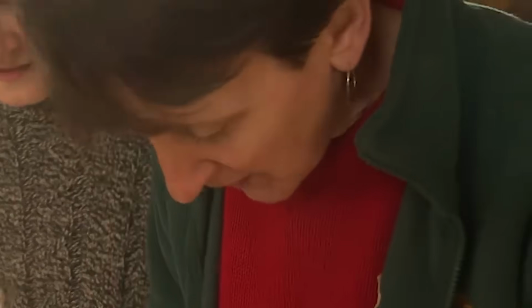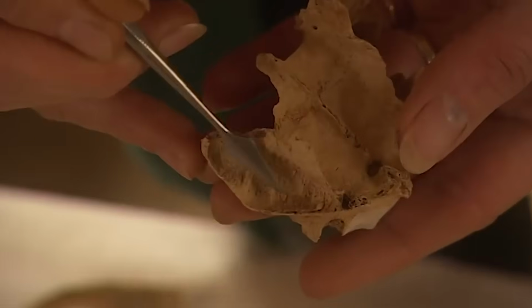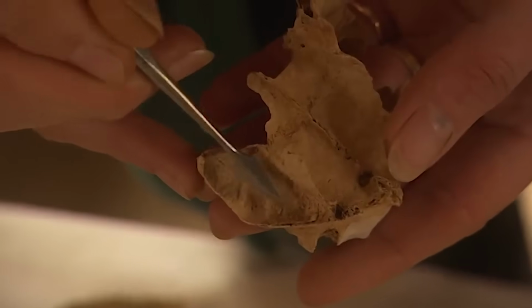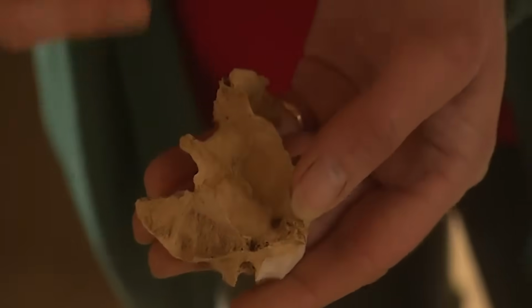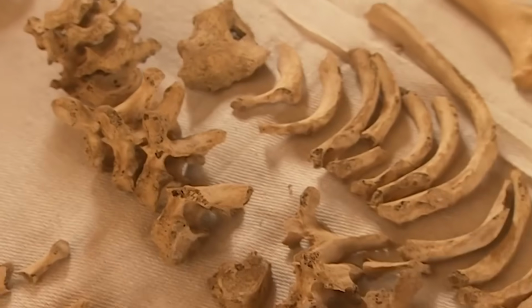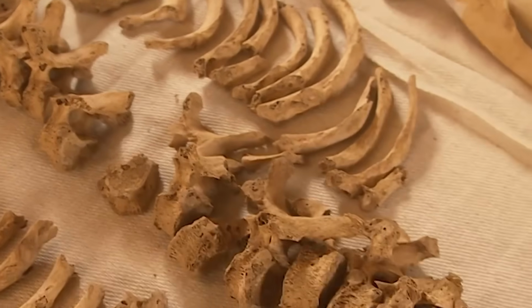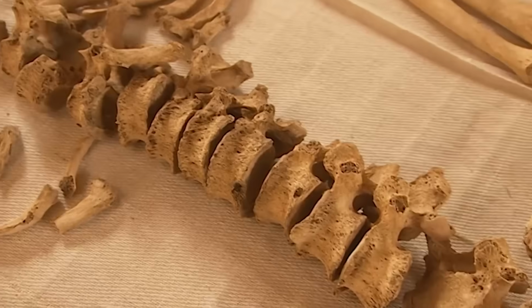And then we've got some sinusitis. If you look just inside this area here, you can see there's this very fine woven new bone inside the sinus cavity. You know how painful it is when you get sinusitis. It goes right up into your head. So he'd have had a bad head as well. But his spine's the real giveaway, because this tells us what kind of a hard life he had and how much physical labour he did.